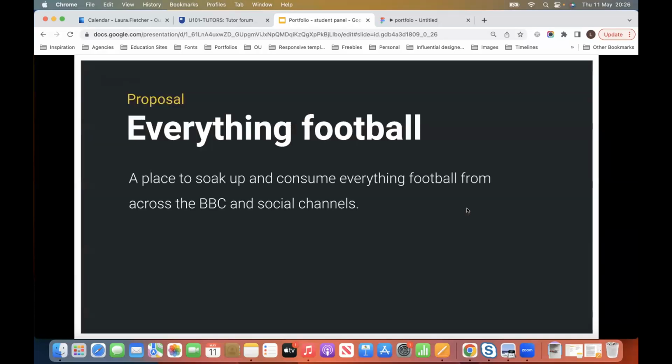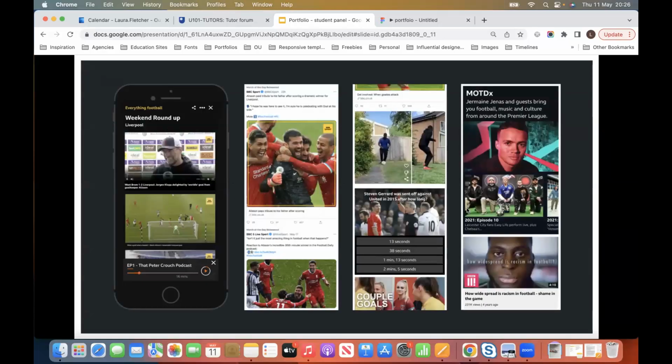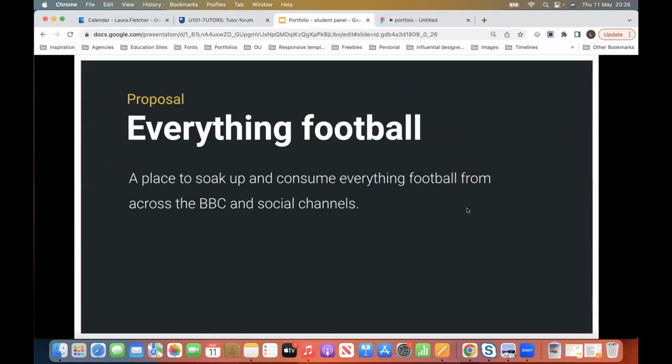And finally, we get to the solution, which is around everything football, a place to soak up and consume everything football from across the BBC and the social channels. Now, it didn't really matter what the solution was here as much. It was more, again, about my response to that process.